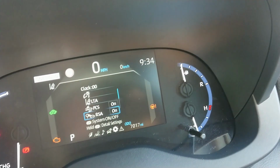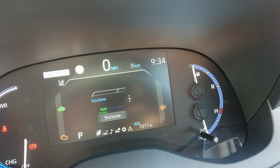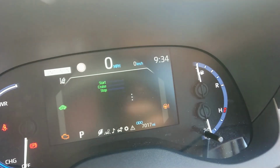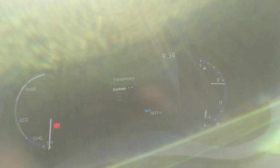So if we get back again, because it's going to annoy me. No message, and there's a fuel economy. Can we drill down into the stats a bit? Ooh, the eco zone. I'd like to be in the eco zone. That would be nice. Okay, let's turn her off a second because I want to have a look at something else.